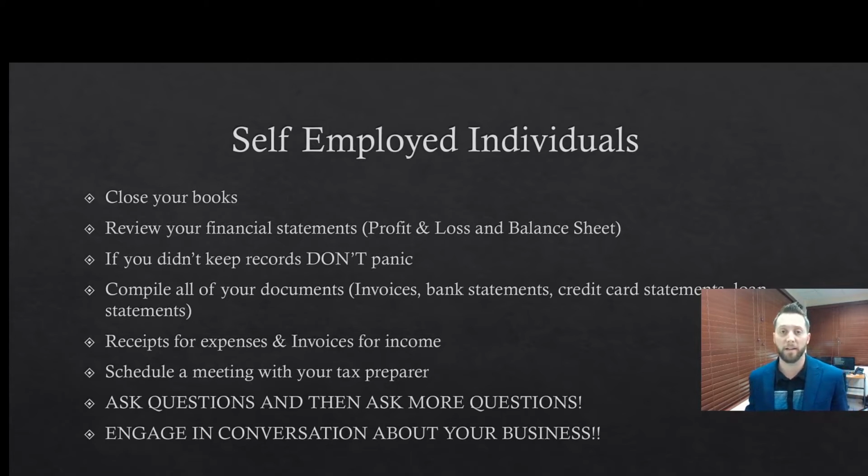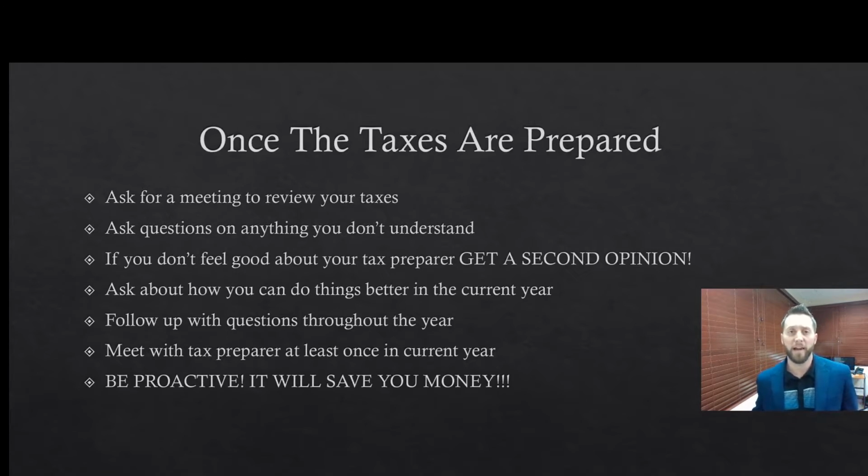Once the taxes are prepared, ask for a meeting to review your taxes. Don't just pop in and sign. Have a meeting, have another conversation about your taxes. Ask questions about anything that you don't understand, or you have an idea what it is, but just clarify as much as you can in this meeting. If you don't feel good about your tax preparer, get a second opinion.